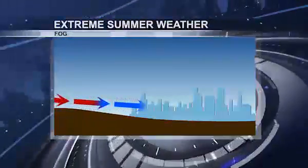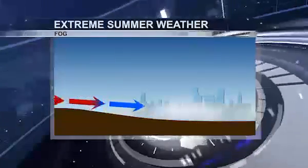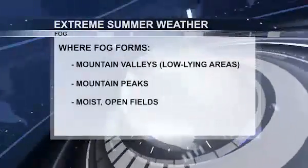Fog is one of the most challenging conditions a driver can face. It can reduce your visibility to zero in an instant and dramatically increases the probability of chain reaction and fatality accidents. Fog is formed when warm air rises from the ground and is replaced by cold air. When a warm front and cold front meet, and when warm air travels over a cool surface like a lake or the ocean, fog can be encountered anywhere, but is especially common in places like the coast of California. It typically forms near mountain valleys, mountain peaks, moist open fields, and bodies of water. Professional driver Brenda Putva will tell us more.